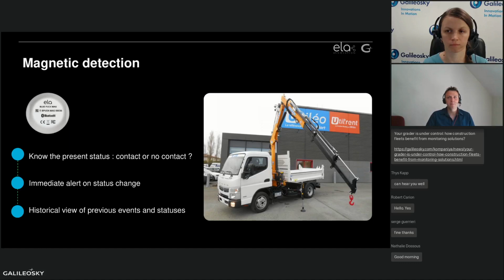A last interesting example is to use a magnetic detector to visualize the crane or articulated arm of a truck and see if it is duly folded back in place for driving mode to avoid accidents, because we know that sometimes such equipment can be left deployed whilst the truck starts driving again, which can cause a lot of potentially huge damages.